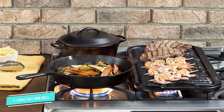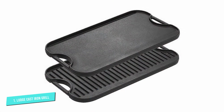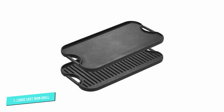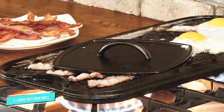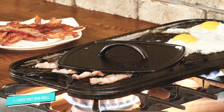The space it does require is well worth it considering it's essentially two pans in one. However, our reviewer did note that it's pretty heavy. Like all Lodge cast irons, this grill-griddle combo takes a little while to heat up, but boasts terrific heat retention. It's wonderfully affordable and comes pre-seasoned for an easy cooking and cleanup process.